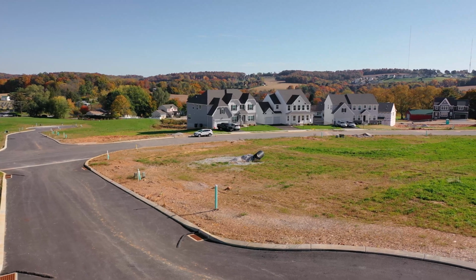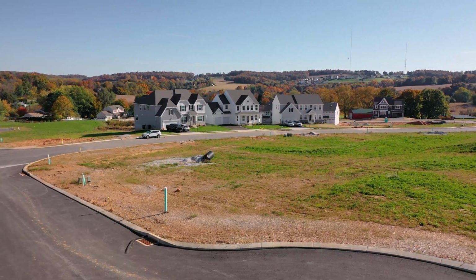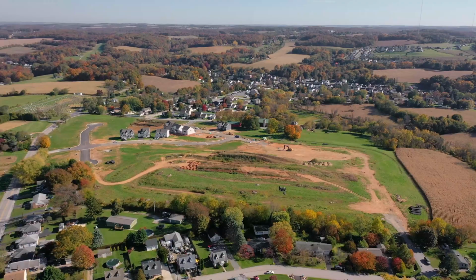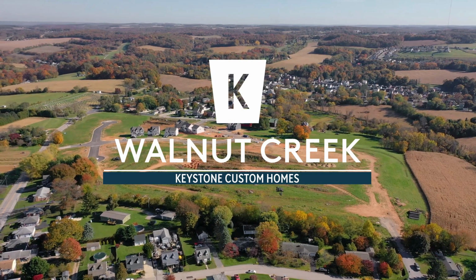Walnut Creek is one of the most affordable opportunities we offer in all of York County. If you're looking for a beautiful new home in York County, Pennsylvania, Walnut Creek really offers something for everyone.